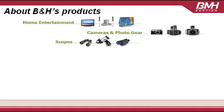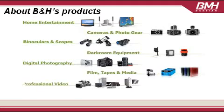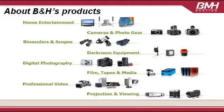B&H has a very extensive range of products, nearly everything that a photo-video professional could need, including premium and hard-to-find items. Since many of them are very high value, and most would take up valuable sales floor space, the bulk of their products at the New York Superstore are stored in the basement warehouse and brought up to the sales floor as needed by the B&H system.